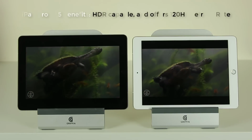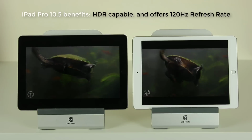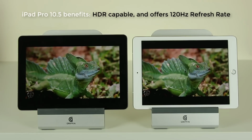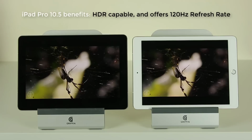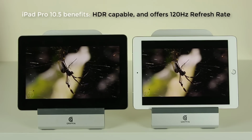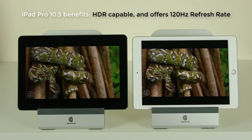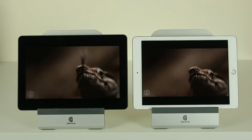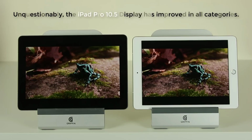Firstly, it is HDR capable, and secondly, it has a new 120 Hz screen refresh rate, which means that the screen refreshes 120 times within a second, a feature that translates into super smooth motion on the iPad no matter what you do, whether you're browsing the web, gaming, or watching a movie, or whatever. The difference that the 120 Hz produces is immediately visible, and it is not a gimmick.